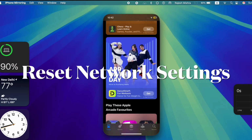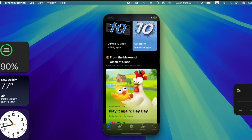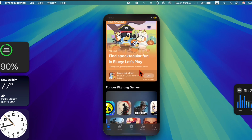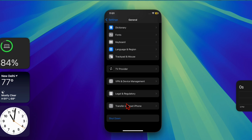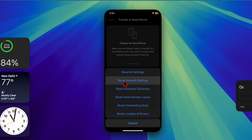And finally, I would recommend you to reset the entire network settings on your device because I suspect that there could be a network related glitch that might be hindering the App Store from working properly. To do so, you have to launch the Settings app on your iPhone. Then you have to select the General option. And then you have to scroll down to the bottom of the screen and tap on Transfer or Reset iPhone. And then you have to tap on the Reset option. And then you have to tap on Reset Network Settings and confirm the action.